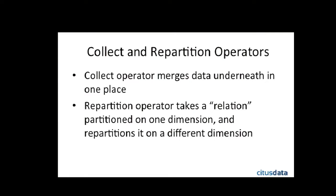So for example, let's say that you have an events table partitioned on time. The repartition operator could then result in a distributed shuffle across that cluster and create an events table that's partitioned on another column, say user ID.